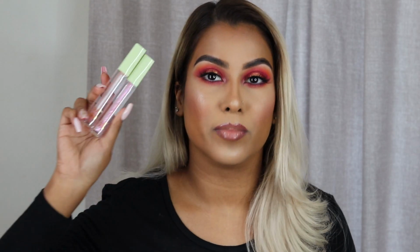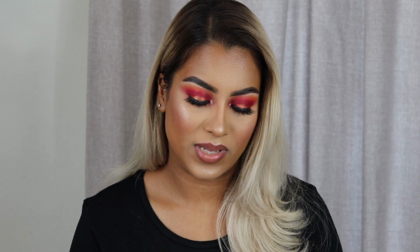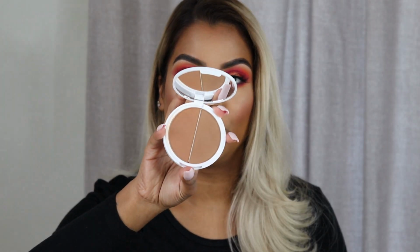So beautiful. These are glosses that I've tried that are absolutely stunning and that are my favorite of the moment. It has to be the Pixi ones. Can't speak. The Pixi ones are just, what more can I say? They are just, I love them so much. It is crazy.